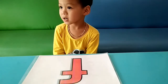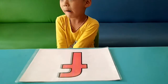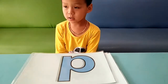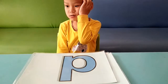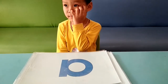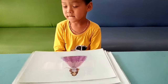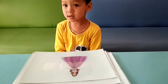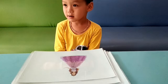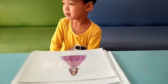It's F. Is it big F or small F? Small A. Small A, nice try. What is this? It's a doll. What color is a doll? Purple. Purple, is it beautiful or ugly? Oh, it's ugly.